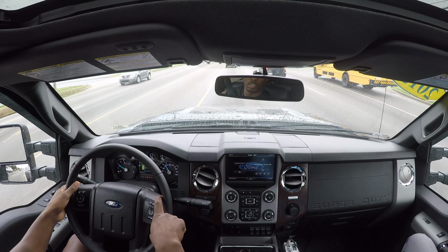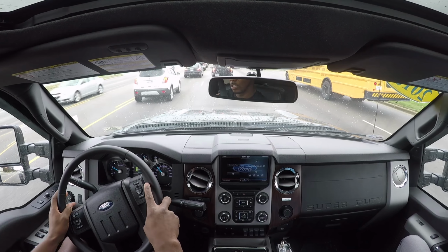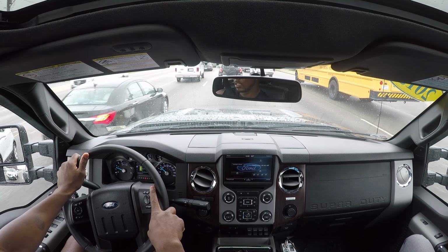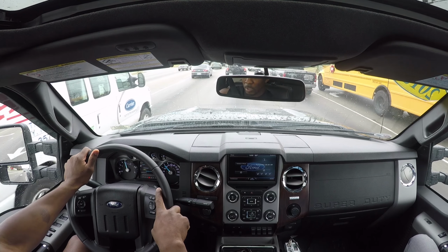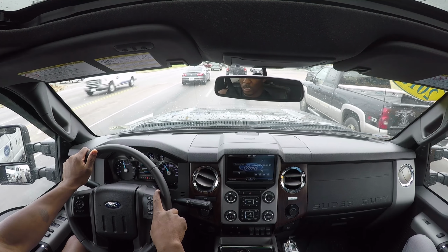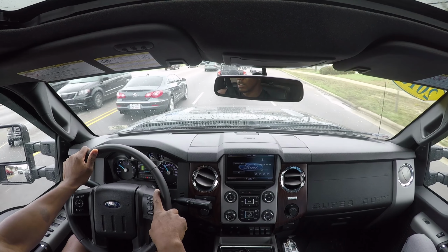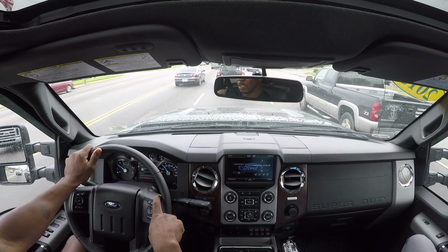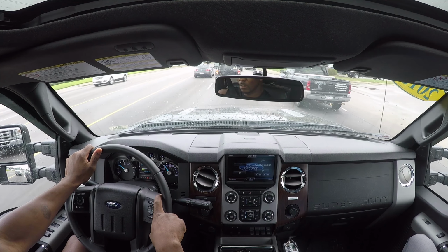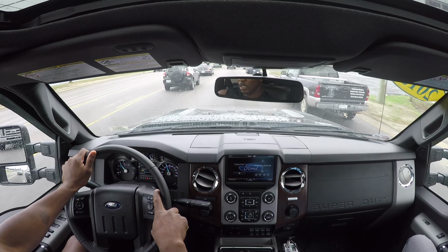And I love the style of the cluster, it's kind of classic. Not too much digital going on in there, just a bunch of gauges. I mean, it's dope. Now, if you're used to sitting in a car, it's gonna be different, I'm telling you. It's gonna be a great feeling. Something about being up in the air, looking down. Look at that in my mirror. Another Ford.